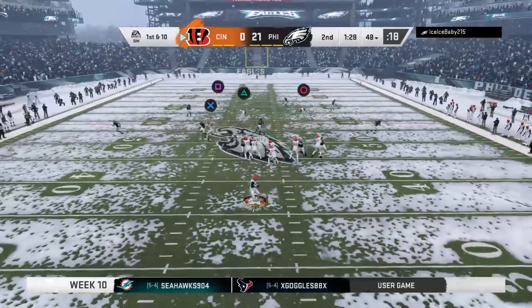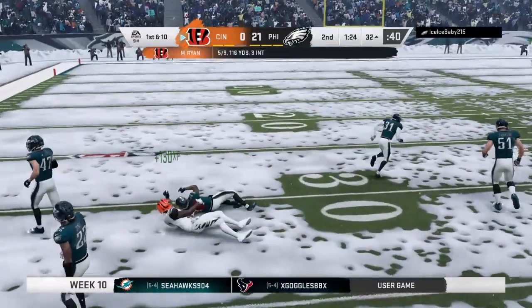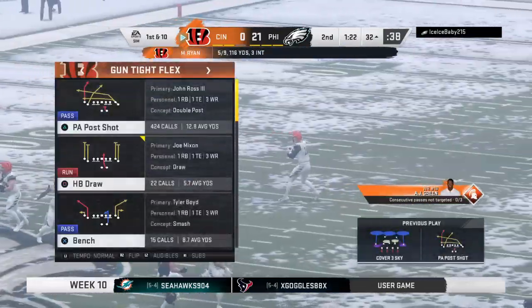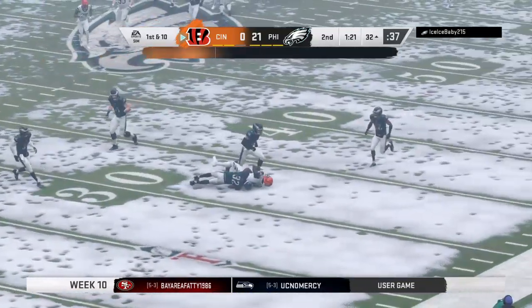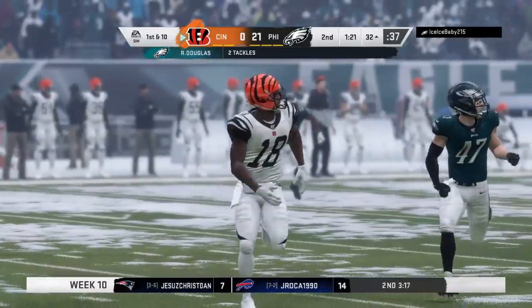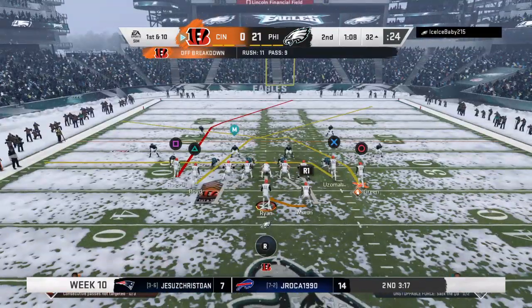Off the play fake. Here's Ryan. Green with a catch left side. And he takes this one down almost all the way to the 30. And a nice gain of 21 yards. This offense finding its legs now.